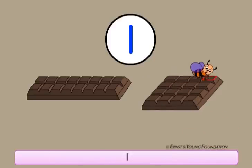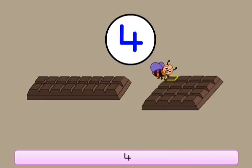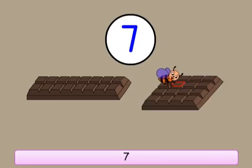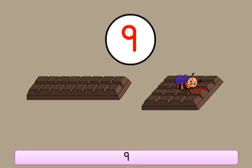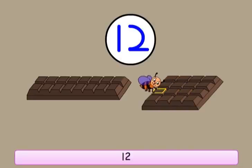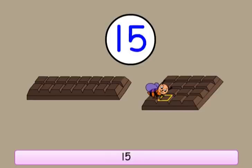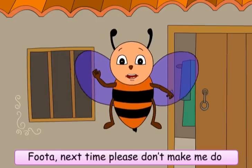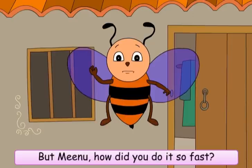Let me count them. 1, 2, 3, 4, 5, 6, 7, 8, 9, 10, 11, 12, 13, 14, 15, 16. There are totally 16. Futta, next time please don't make me do the same things again and again. But Meenu, how did you do it so fast?